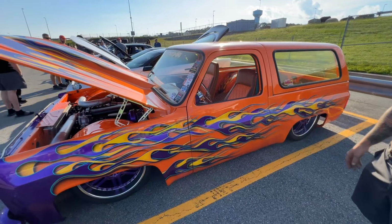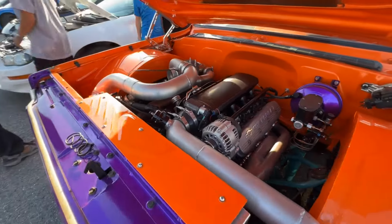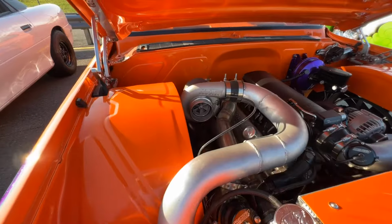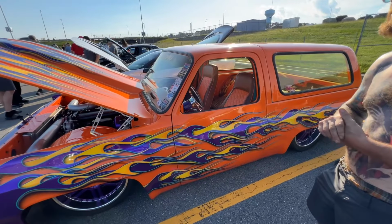So it must go pretty well. It does go pretty good, yeah. It's got a little bit of horsepower. Yeah, it makes like 430 to 450 at the rear wheels. And that's on low boost. Yeah, it made 478. Yeah, that's low boost. Wow. Still a little more left on the table.